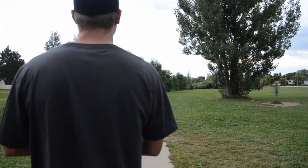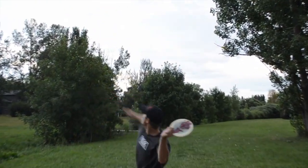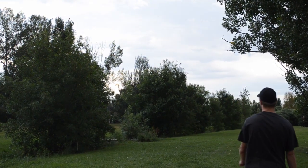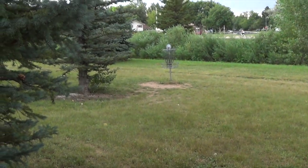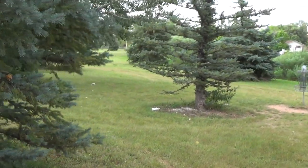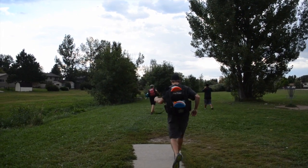Chris Brubeck's often to go thumber on this hole. Thumber's an overhand shot that flips in the air and then drops. And Chris is very, very close to the basket with that shot. That's an excellent throw. Very hard to master that throw.